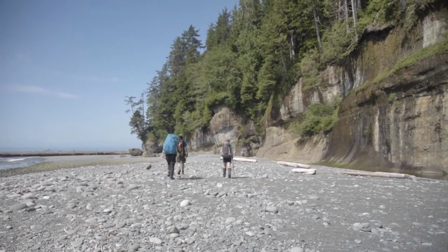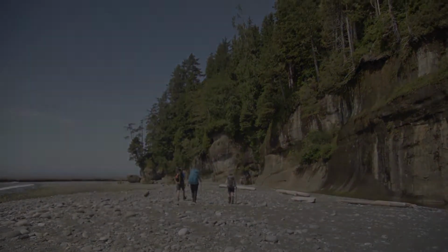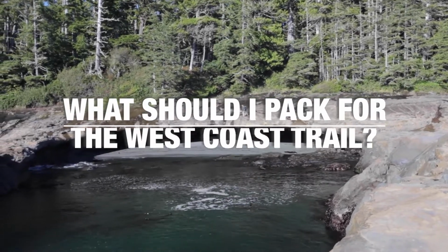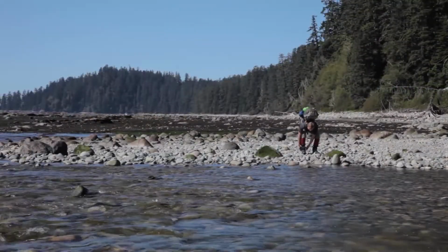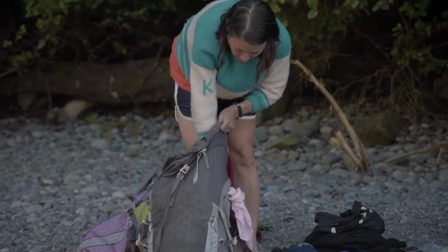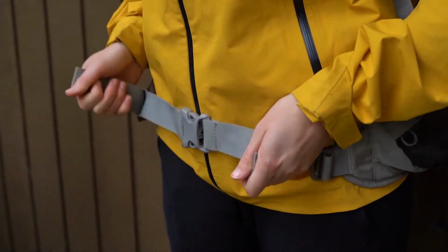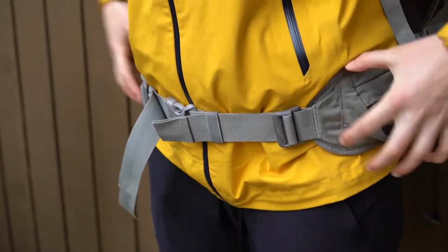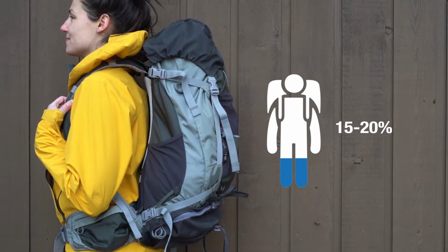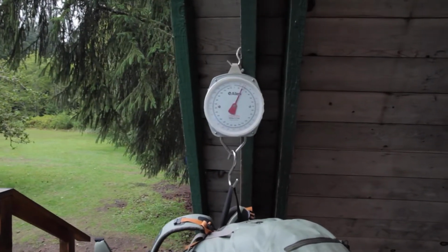Now that you're familiar with the trail, it's time to start packing. Your experience on the West Coast Trail will be far better if you're comfortable and well prepared. The first thing you'll need is a well-fitted backpack with a padded hip belt to distribute weight. Your pack should weigh no more than 15 to 20% of your body weight. Weigh your bag as you pack and keep asking, do I really need this?